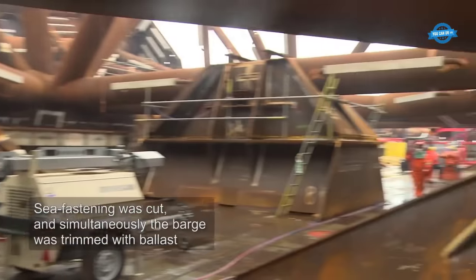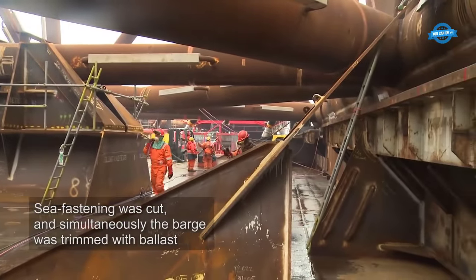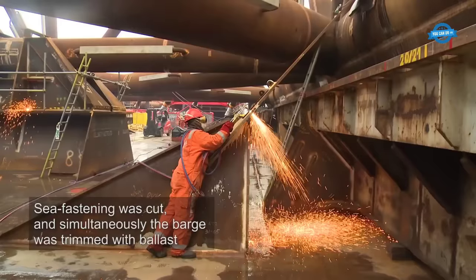With precision, the sea fastening was cut, and simultaneously, the barge was trimmed with ballast to ensure stability.